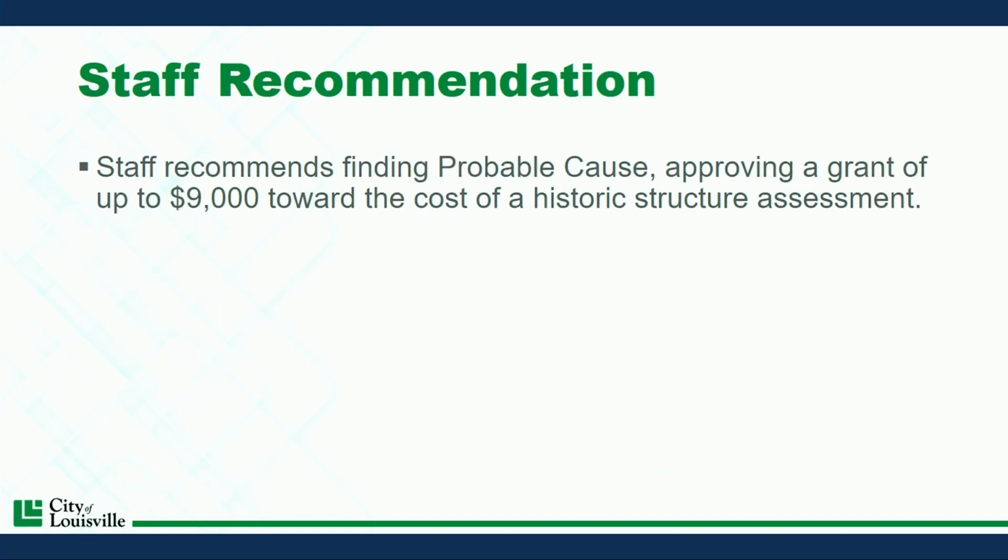So with that, staff recommends approval of a grant for up to $9,000 toward the cost of a historic structure assessment, because this is a commercial property, so that cost is higher. As I mentioned, the applicant is here, and I'm happy to take any questions that you have. Any questions for staff?